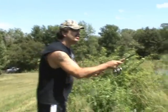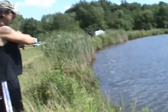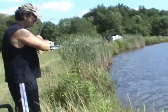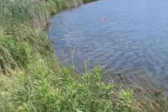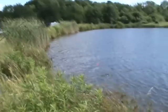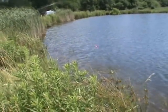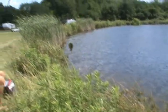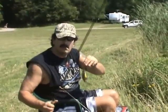I think there's a big bluegill out there. Another bluegill. I'm gonna fight hard, though. Nice bluegill. Not the big monsters, but hey, that's a good quality bluegill.